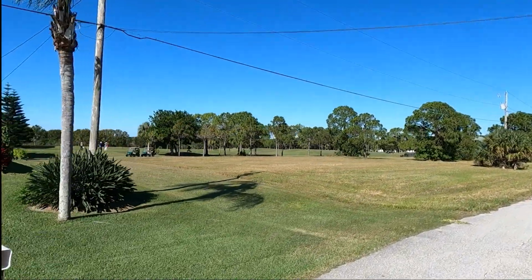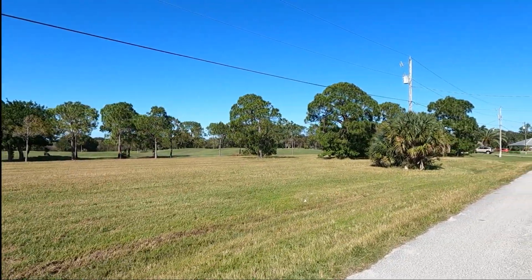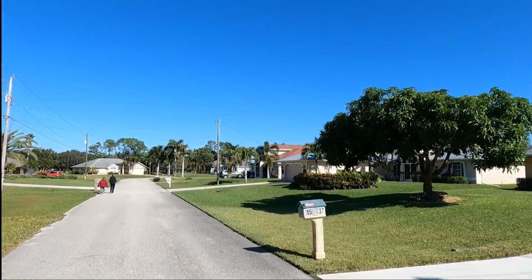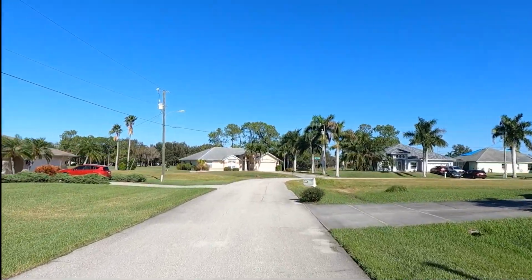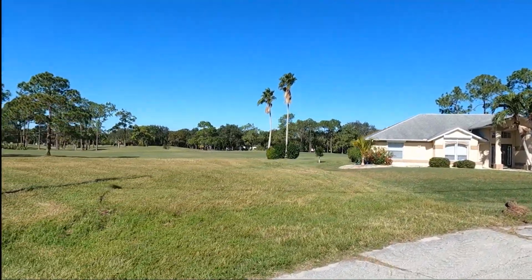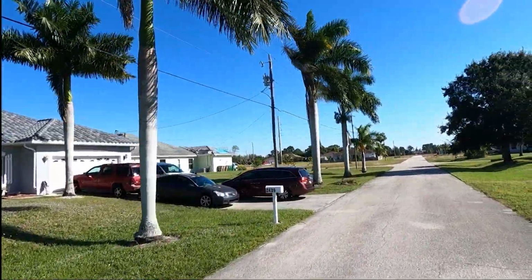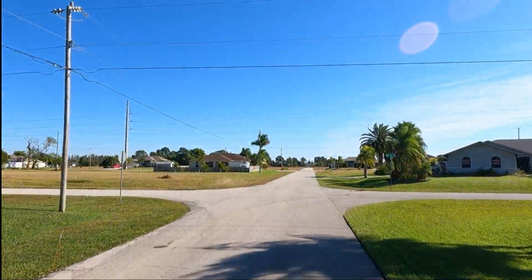See over here. It's a very beautiful golf course. Check it out. A lot of people playing golf today. It's a very beautiful day today. Temperature is 58 degrees.